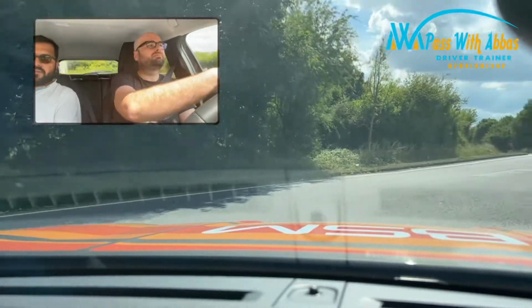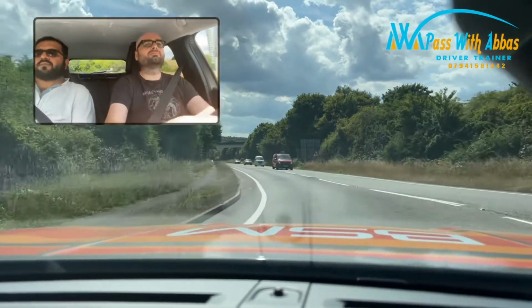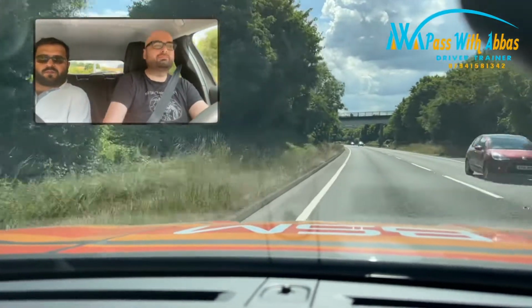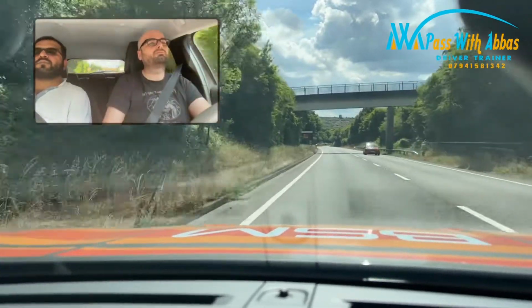Though he's checking his mirrors very effectively, he started to signal left. But that mistake, that driving fault can be avoided easily if you checked your mirrors in good time, as soon as you were told to do something, you were given an instruction, if you started to slow down.